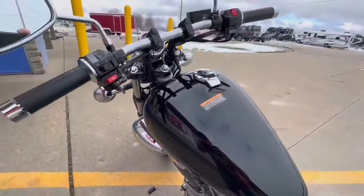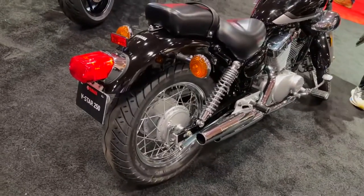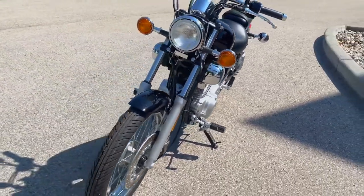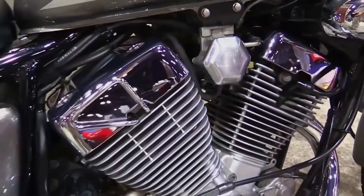The V-Star 250 is the only V-twin in the category with a power distribution that is smooth, torquey, and controlled, making it enjoyable for any rider. 78 mpg is about equivalent to 200 miles between fill-ups.